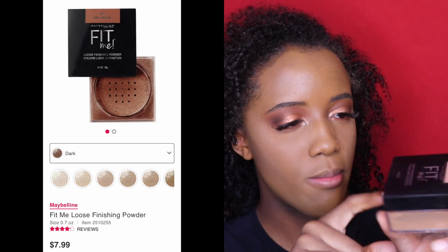I think this is dried down and it's not gonna move. I was so excited to try this Maybelline Fit Me Loose Finishing Powder in the color 40 all over my face, but guys, it is way too gray. I kind of made two separate trips.